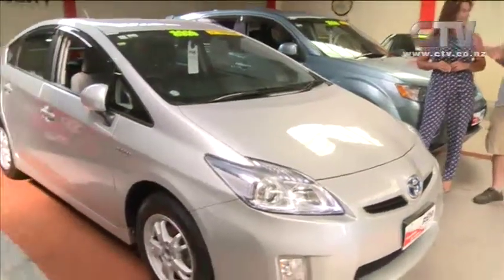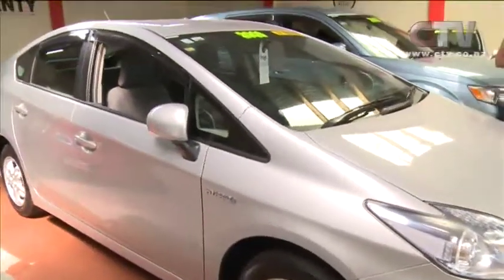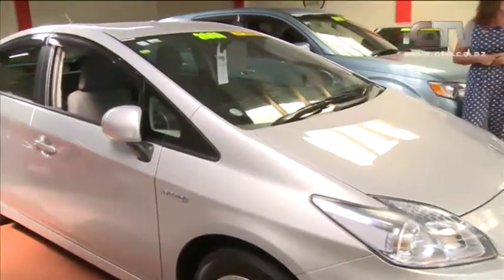I used one over Christmas. I did 1,000 k's in one, and I was using just on 5 litres per 100 k's, and I drove it pretty hard.